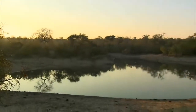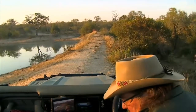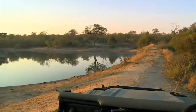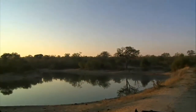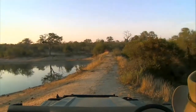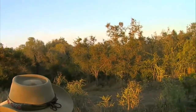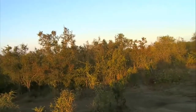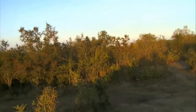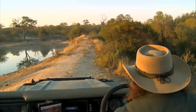But the day waking up is an incredible time of the day. The sounds are a symphony. I think let's continue our drive and see what's moving around the northeastern part of Djuma.